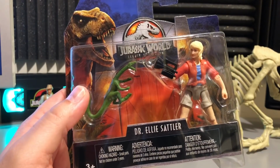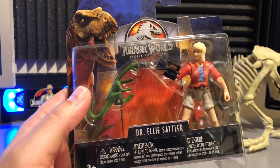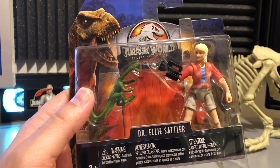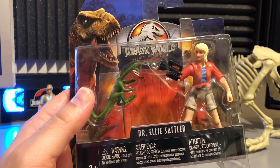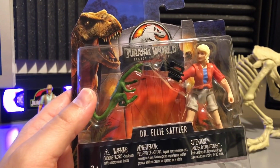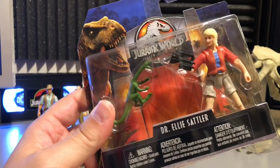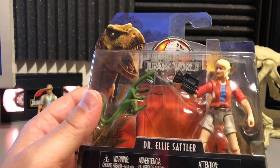So here she is, Dr. Ellie Sattler, in the Legacy Collection box for Jurassic World from Mattel. But unfortunately, I think we all have some gripes with this packaging. I get what they're going for. It's a simple design, and I like the aesthetic, but it's quite obvious that it just didn't work. The logo is directly in the center of the packaging, so that's just unfortunate.